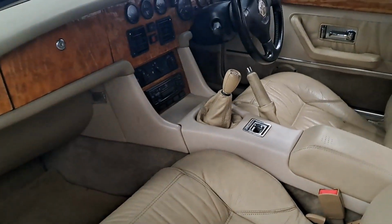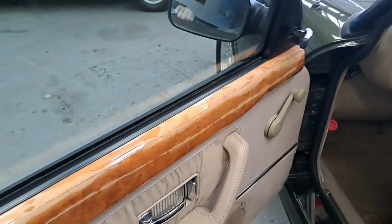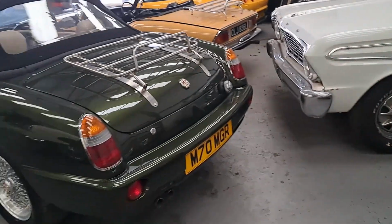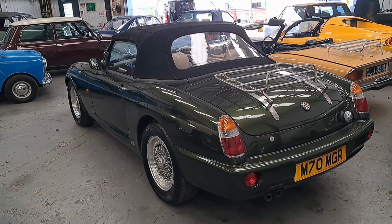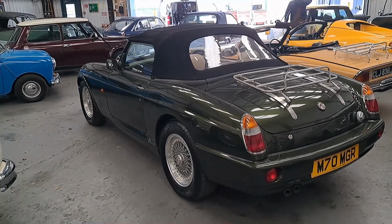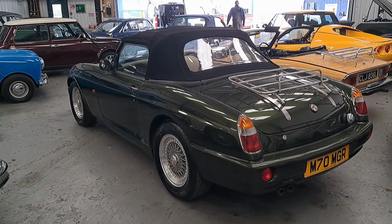We do, however, have a beige leather interior with wood, which is very nice, although the wood's cracking a little bit. It's not perfect, but I love this colour. In fact, I love these cars in general. I'd always wanted to drive an RV8. I never quite managed it. It's got the 3.9 litre Rover V8 in it, which was also used in the current Range Rovers at the time. Estimate on this is £16,000 to £18,000.